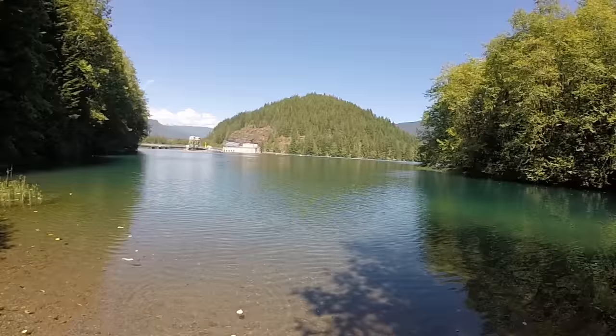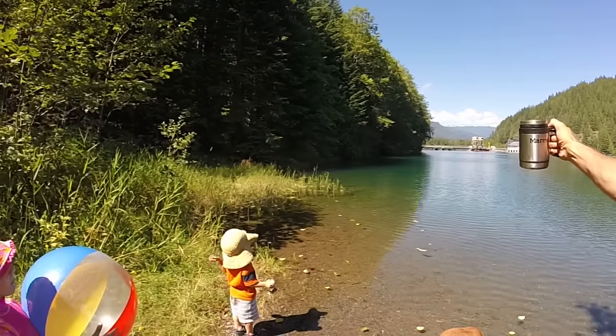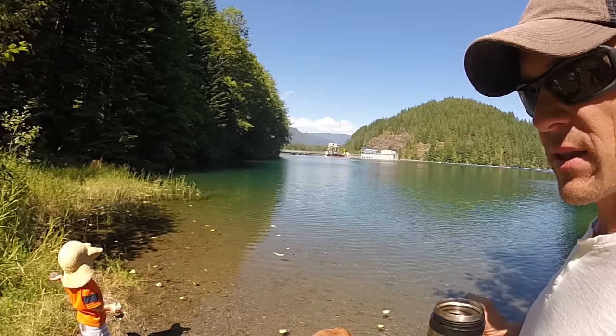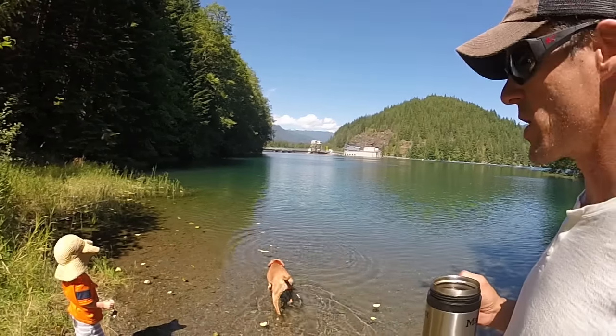Baker Lake, south end, that's the dam. See that, guys, right there? See that big thing? That's a big chunk of concrete that's holding all this water back. And a lot of this water is for the folks of Washington who drink water out of this lake.